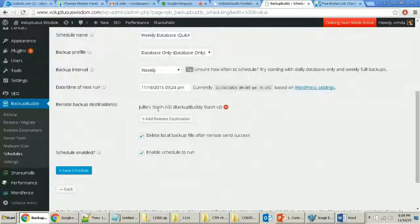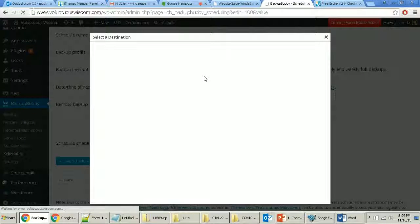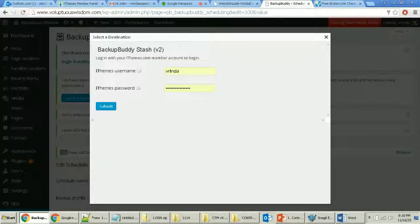So yeah, you can just delete that and add a remote destination, and then we'll have to set up a new one. Oh, okay, new destination. So it's going to be stash v2, and then you have to log in again.